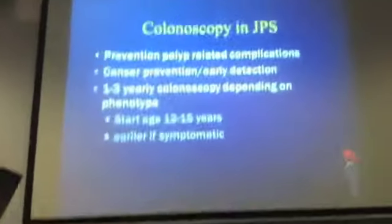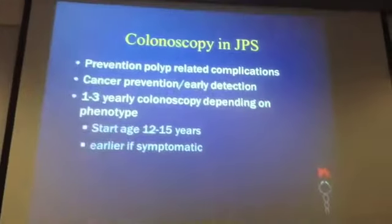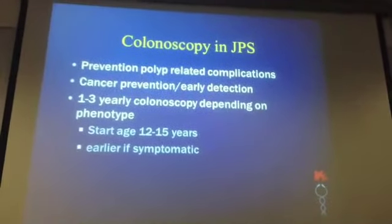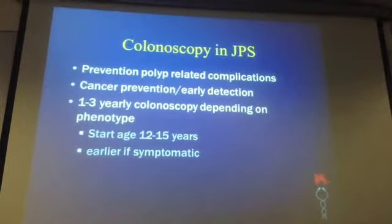When to start is debated. I would say if they're symptomatic, as soon as they're symptomatic, we scope them. Otherwise, people will say maybe 12 years, maybe 15 years, and I think as a ballpark figure that seems very reasonable.